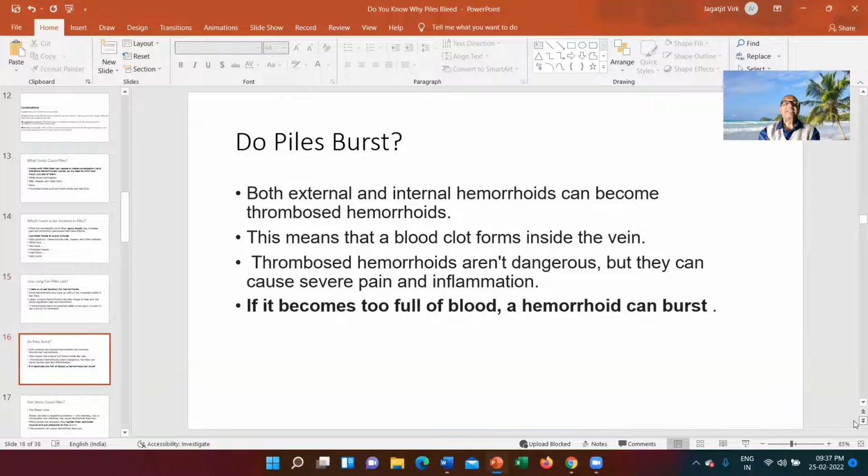Do piles burst? Both external and internal hemorrhoids can become thrombosed hemorrhoids. This means that a blood clot forms inside the vein. Thrombosed hemorrhoids aren't dangerous, but they can cause severe pain and inflammation. If it becomes too full of blood, a hemorrhoid can burst.